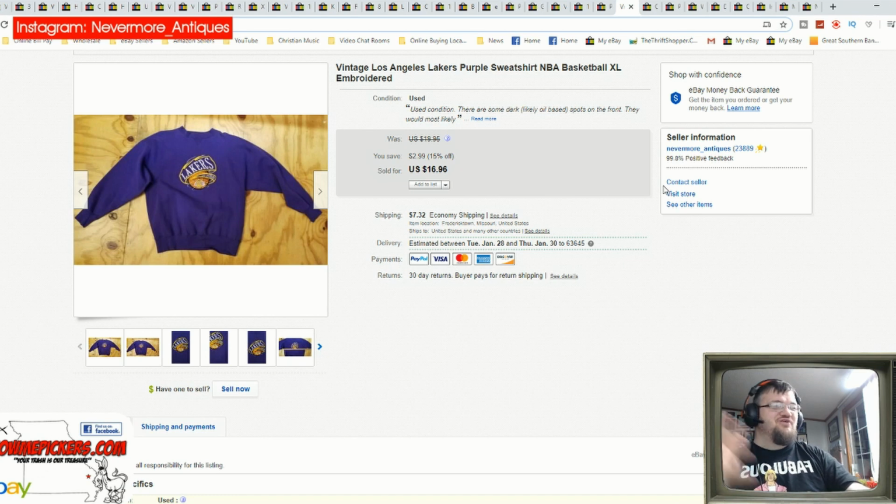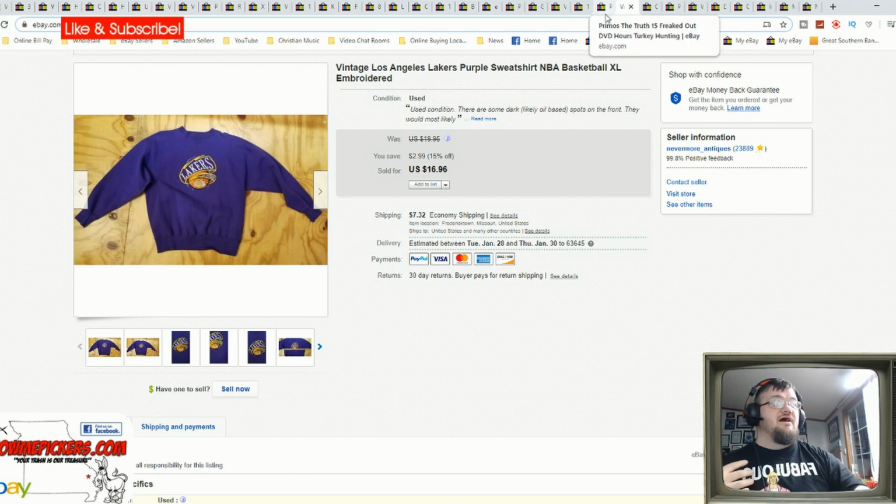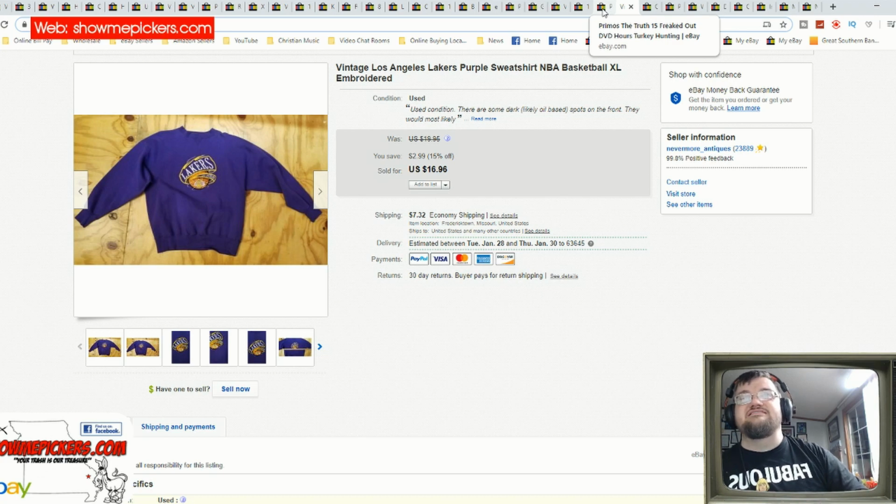LA Lakers, beautiful purple, embroidered, $16.96 and $7.32 shipping on top. Now, here's the deal, though. I'm okay with that. I paid $3 for the sweatshirt. So I'm not upset. But I also didn't pay my internet bill this month with that sale.